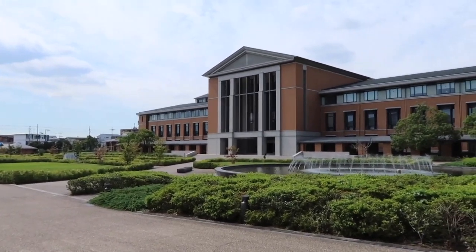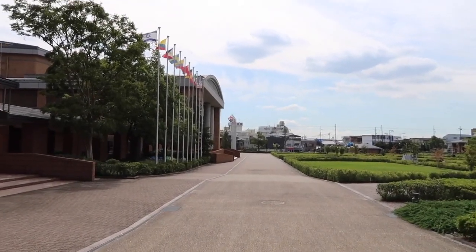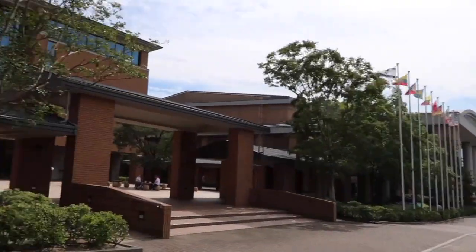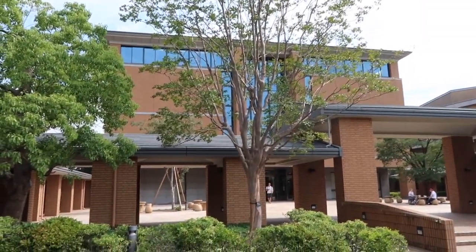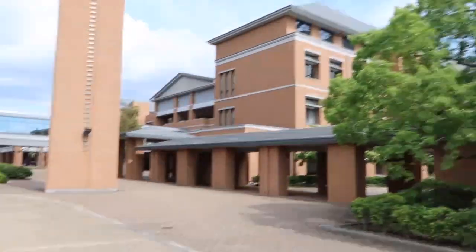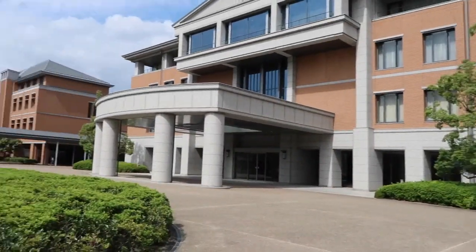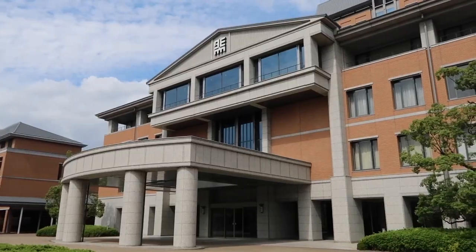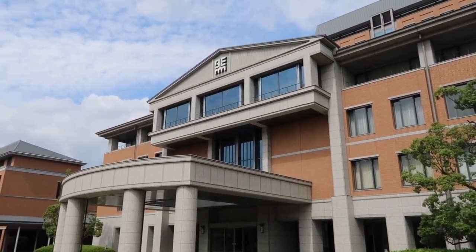That over there is where the library is, and that is the Tanimoto Hall. That building is where the most events are being held, and the building that I just walked out from is the International Center, and that is where most of the international students are having class. And that is another classroom building, and over there is also a classroom building. It's really big. And this is the main building of the Nakamiya campus at Kansai Gaidai.